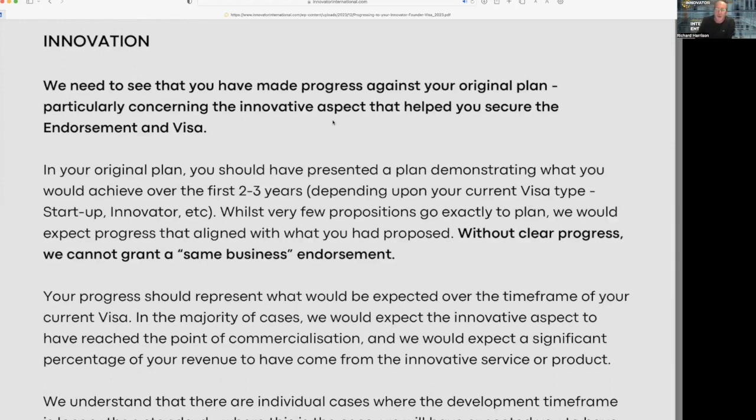Key point here, without clear progress, we can't grant a same business endorsement. The Home Office will look at what you promised in your original plan and compare you against that. Now, if you said I'm going to make 1 million in year 3 and you're making 100k, clearly you're nowhere near your target, but you've still made good progress. 100k is good for most businesses by the end of year 3. If, on the other hand, you say I'm going to make 100k and you've done 600 quid or £1,000 or £2,000, that's a lot more concerning because you're not gaining enough revenue to make the business sustainable.